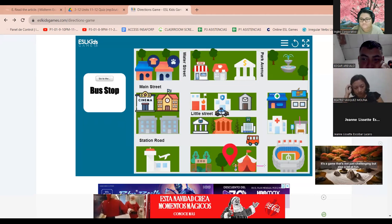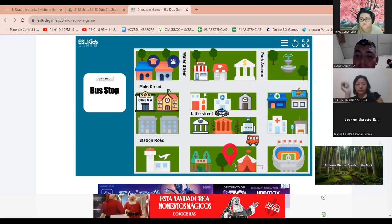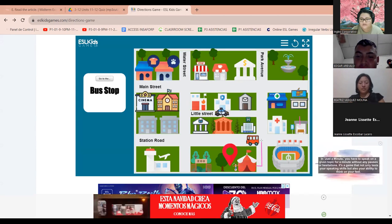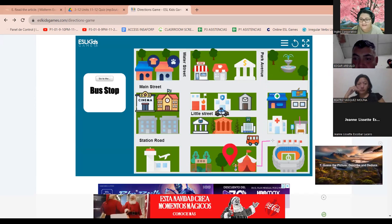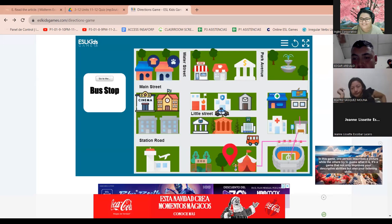Turn. I'm here. Walk up. Okay. Walk to left. Now the Station Road. Okay. Walk up on... Lo primero que mencionamos es dónde. Walk up in this case is Park Avenue. Walk up Park Avenue. Turn right on Station Road. And the bus station is across from the stadium. Good. Stadium. All right, good.